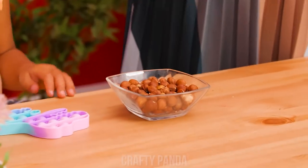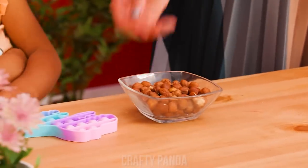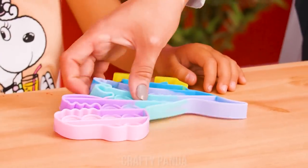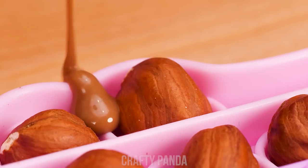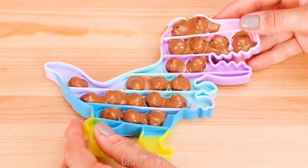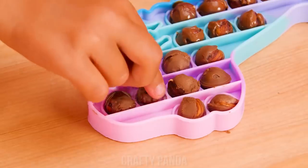Time for snacks! Nuh-uh! I don't want them! Maybe I can... I know! Put hazelnuts in the puppet toy! And cover them with chocolate! Is this better? Yeah!